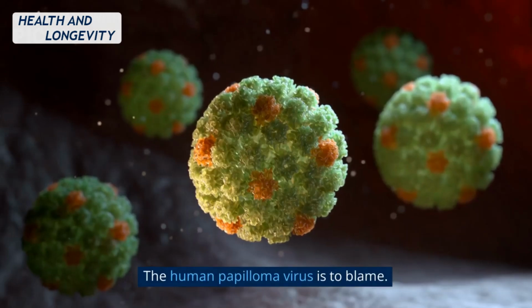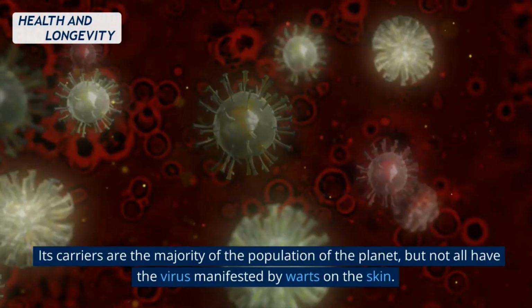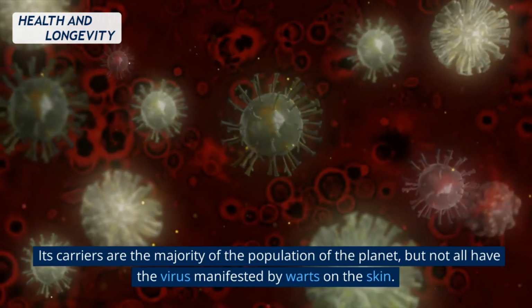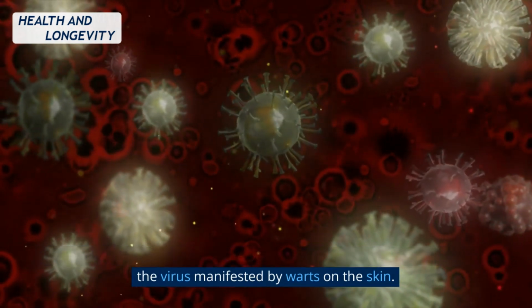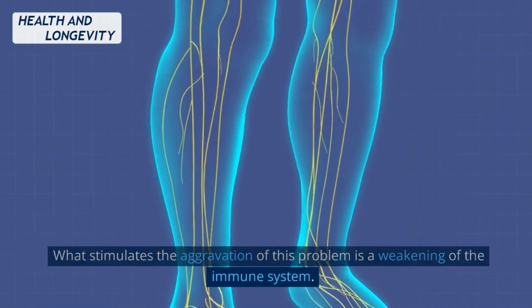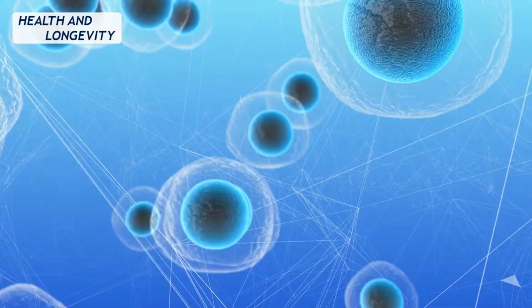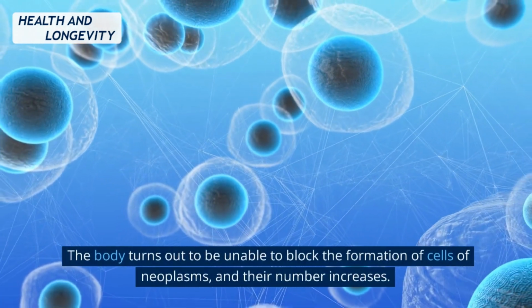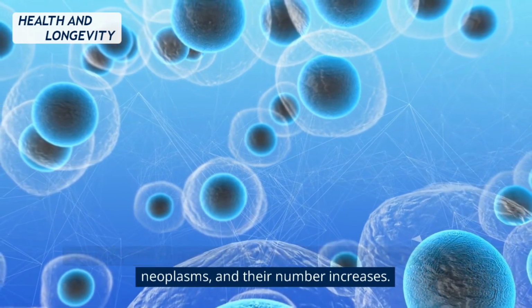The human papilloma virus is to blame. Its carriers are the majority of the population of the planet, but not all have the virus manifested by warts on the skin. What stimulates the aggravation of this problem is a weakening of the immune system. The body turns out to be unable to block the formation of cells of neoplasms, and their number increases.